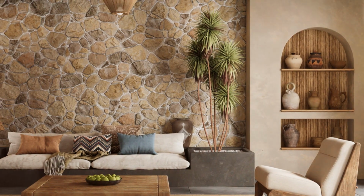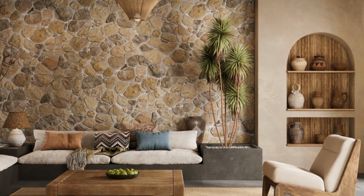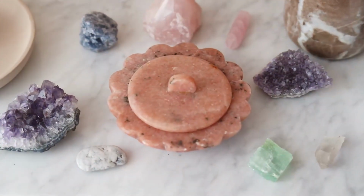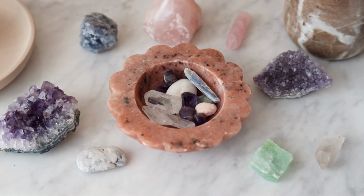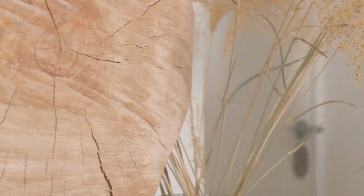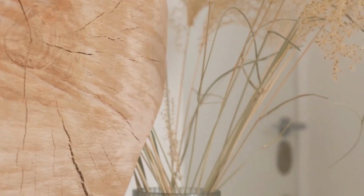Y'all know I love incorporating natural elements into my designs, and stone is one of my absolute favorites. It just brings this sense of the outdoors in, creating a sense of peace and tranquility. Think about adding a beautiful stone vase to your coffee table, a set of stone coasters, or even a stone sculpture. These little touches can really ground a space and add a touch of natural sophistication.